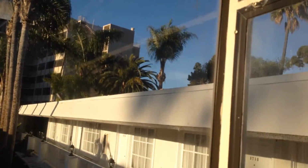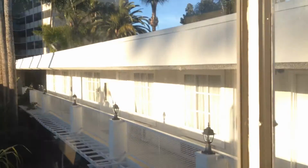Let's open the door. Get you a view here. Original call station. Close the door. There's the top up there, and let's go back down. Here we go. We're going to look out to the side now. Stop button there.